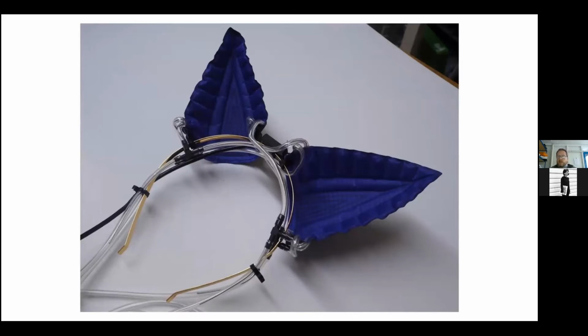And so this was a pair of ears. They're wearable. There's an accelerometer on them. They will sort of exaggerate the motion of the wearer. They're quite effective. They look like the wearer is operating them deliberately. Not much force in them, but you don't need much force for this.